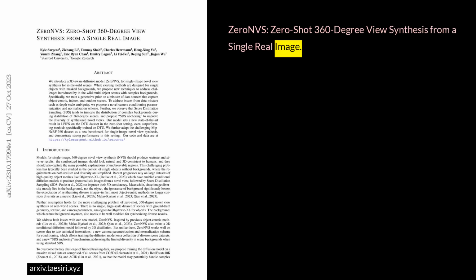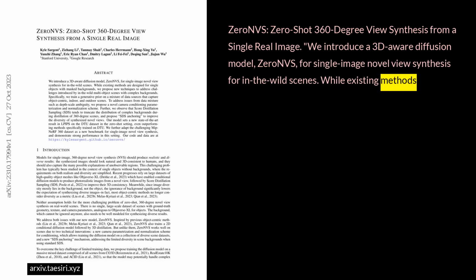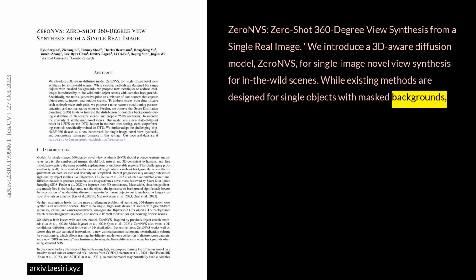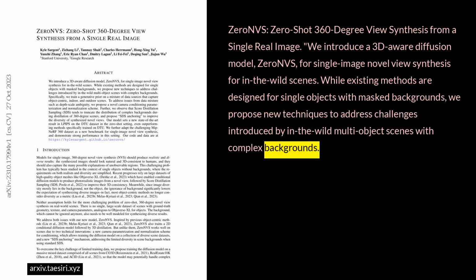ZeroNVS, zero-shot 360-degree view synthesis from a single real image. We introduce a 3D-aware diffusion model, ZeroNVS, for single-image novel view synthesis for in-the-wild scenes. While existing methods are designed for single objects with masked backgrounds, we propose new techniques to address challenges introduced by in-the-wild multi-object scenes with complex backgrounds.